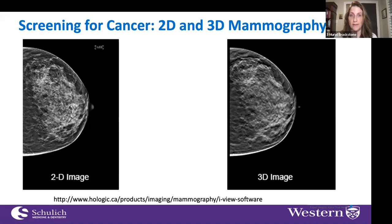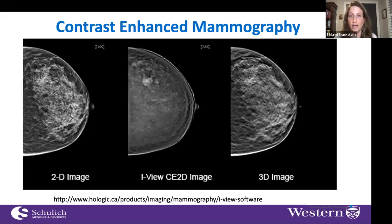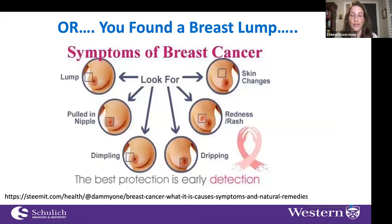Where we're now moving at our institution is the addition of IV contrast. So the addition of a contrast mammogram, and then you give an IV contrast and then you take a picture, can highlight quite effectively where there's an abnormality that's requiring more blood supply. And so the contrast mammography has been really useful for us in weeding out a lot of potentially false negative mammogram imaging.